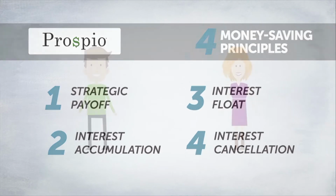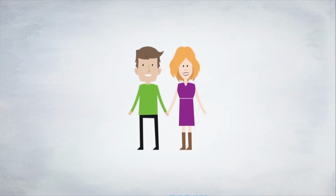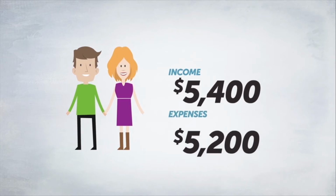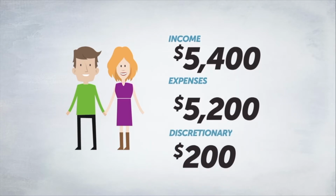We're going to talk about a typical family right now that has $5,400 in income, $5,200 in expenses, which means they only have $200 left over at the end of the month as discretionary income.